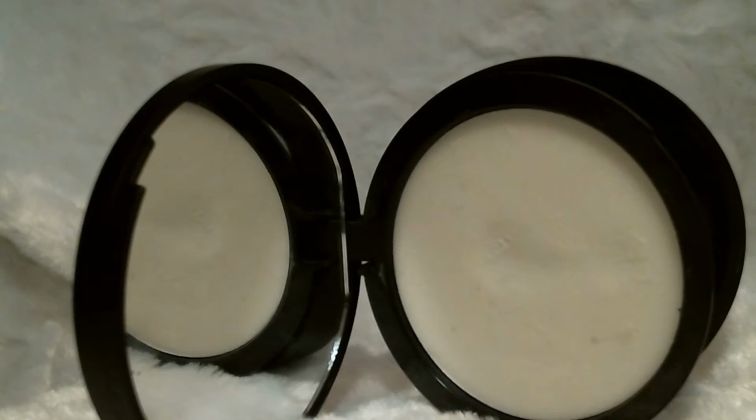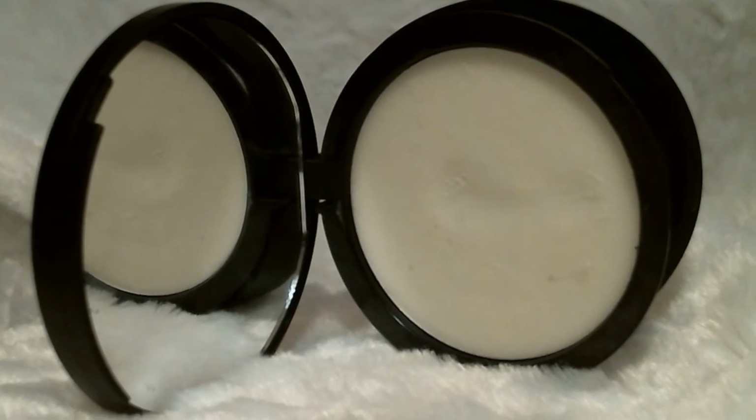Now I only have one maybe, and that is the E.l.f. HD Mattifying Balm. I did do a video of this 2 weeks ago. Make sure to check that out. It's up there and down here. It works, but I really wouldn't use it again.